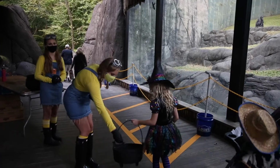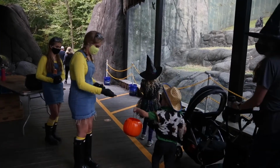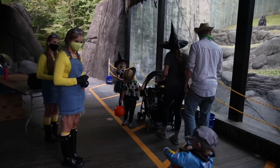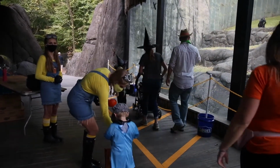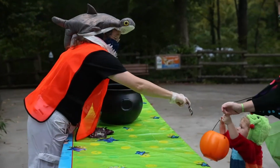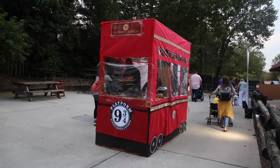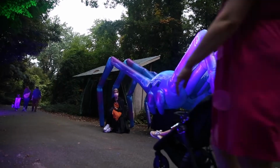Here with so much uncertainty in the pandemic, and some people are comfortable trick-or-treating, some aren't, some neighborhoods are maybe not even going to do it. We are just so thankful to be able to be open and to provide a safe opportunity for our community and for everyone who's made this a tradition through their children and their grandchildren and generations coming to the zoo. We are a safe option, and we're just really thankful to be open.